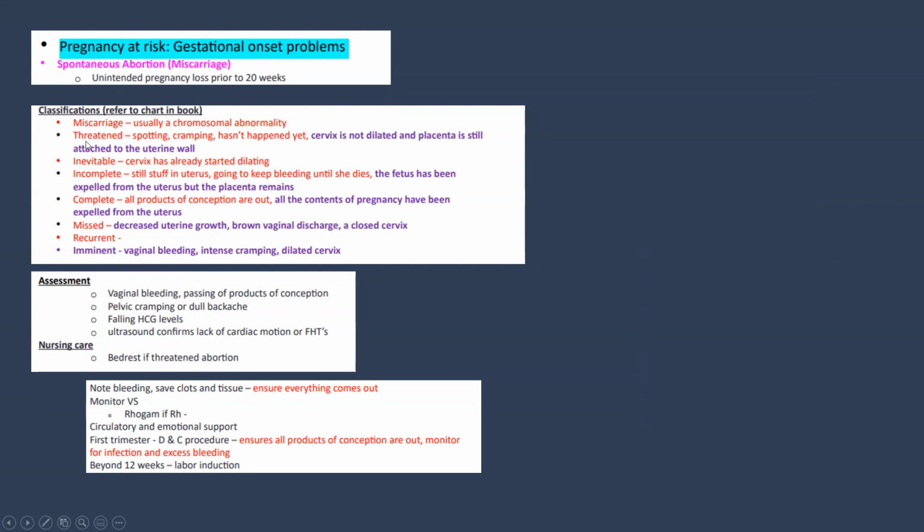Whenever we're talking about nursing care of this, though, everything has to come out, because if it doesn't come out, it's going to cause more bleeding. RhoGAM is going to be given if Rh negative. Of course, think about it: antibodies are going to be made. If not, in the first trimester, there we have a dilation and curettage procedure. It's very invasive. Think about it as a scraping, ensuring all the products of conception are out, monitoring for infection, and really excess bleeding as well.